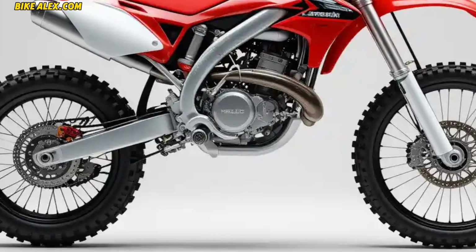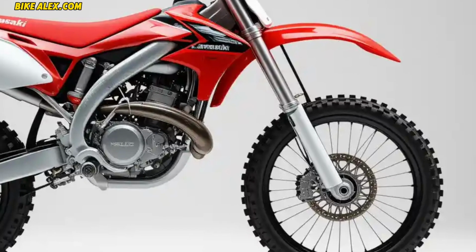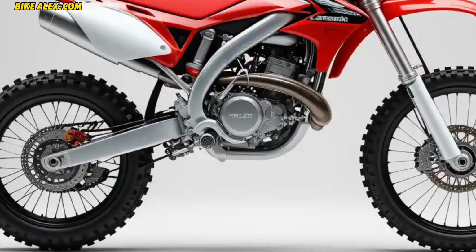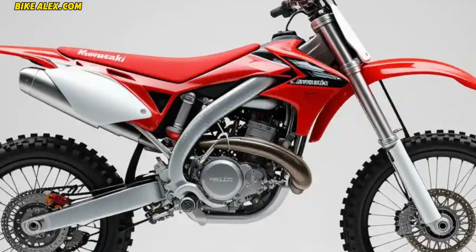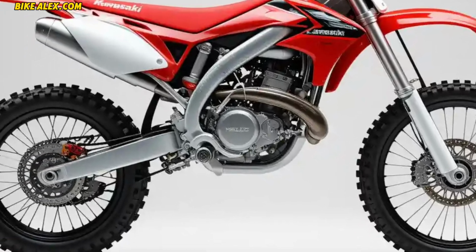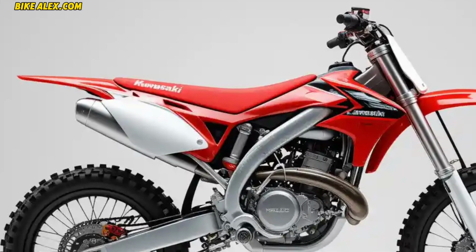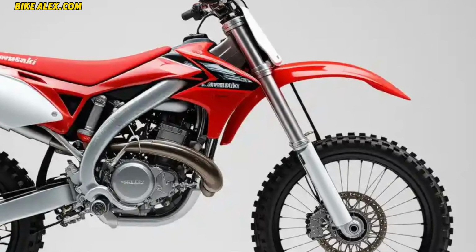Riding experience, unfiltered adrenaline. Riding the 2025 KX 500 is an experience like no other. The power delivery is sharp and aggressive. You can feel every pulse of that massive piston. It pulls hard from low RPMs and screams through the mid-range like a banshee. Cornering is surprisingly sharp thanks to the updated chassis, and the suspension absorbs everything from roots to whoops with confidence. But make no mistake, this bike demands respect. It rewards skill and punishes mistakes.